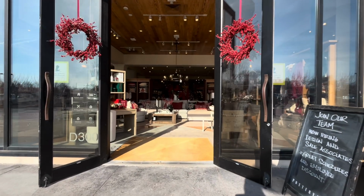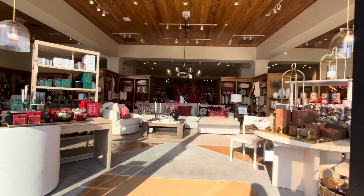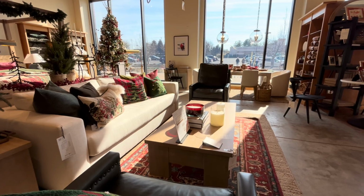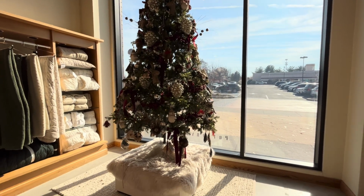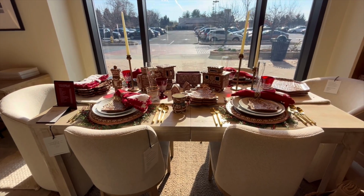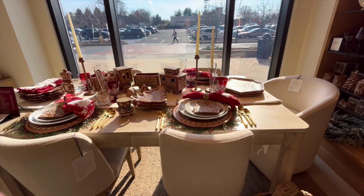Make a mental note of those pepperberry wreaths welcoming us. And we're going to head to the modern farmhouse and gingerbread section first. We'll get back to that tree in a moment. I have a feeling you're already very hyper aware of gingerbread styles and Pottery Barn's collection of it. So what I'll mention is some of the design choices they made so that we can steal from them.